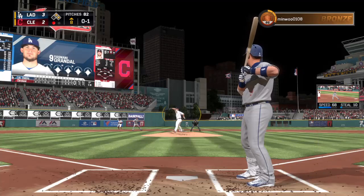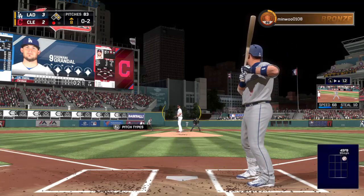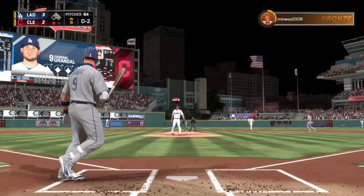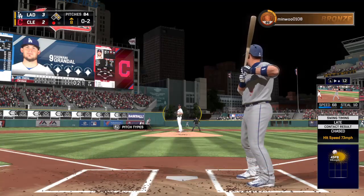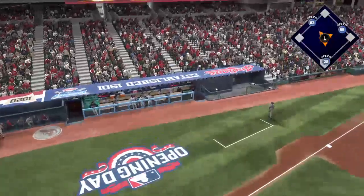He's set. Here's the 0-1. The high fastball is in there. That was an interesting pitch, Matt. Look, we're in a double play situation, and everybody knows he's got that hard sinker. Get that ground ball, maybe get a double play. But he didn't throw it. He just threw a fastball. I don't know what he's doing right now, but he got it in there for a strike.